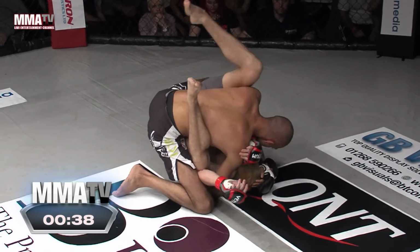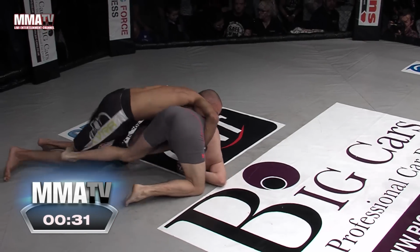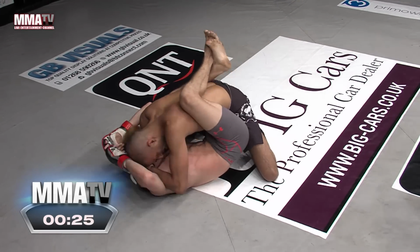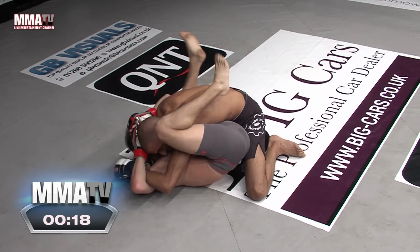Pure grit and determination from the young man from Team Norway, and again gets the hips out. Yeah, I mean, he spun nicely, got the hips out, but just not enough arm. Good guard recovery, though. Already that leg snaking its way up. Yeah, he's looking again to create the space.